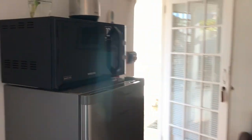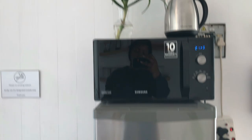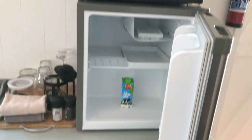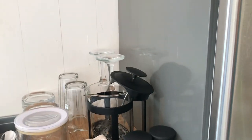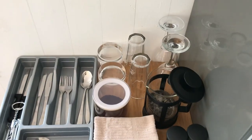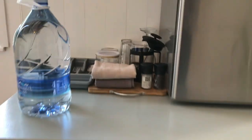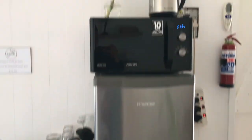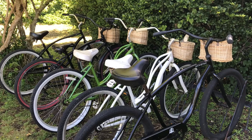And then this side is the kitchen area. So you get the kettle, microwave, mini fridge. I don't know what's in the mini fridge. Okay, nothing, just milk. And then this is the coffee station area, or tea station area, whatever you want to call it. That's that. We got water, and then under there, I think, is like a table couch thing. I'm not sure what it is. But yeah. So we get to use these bicycles if we want.